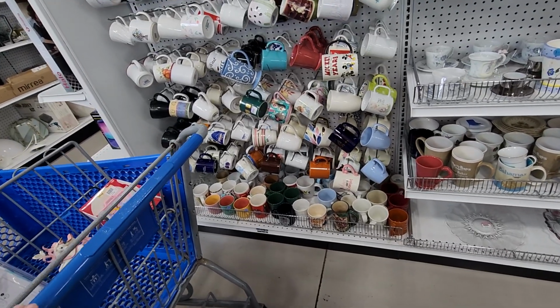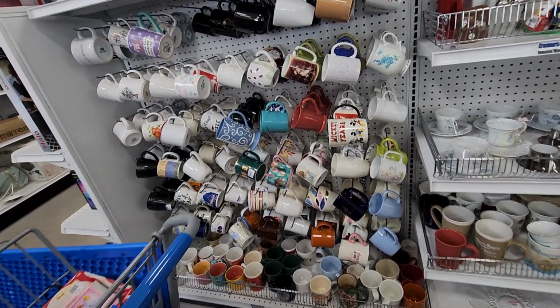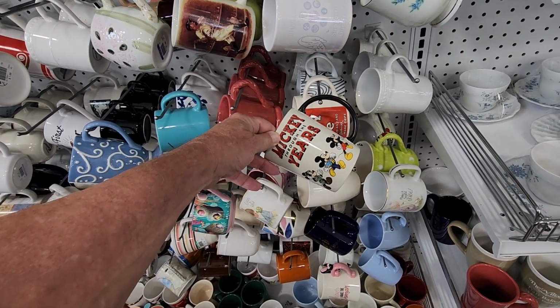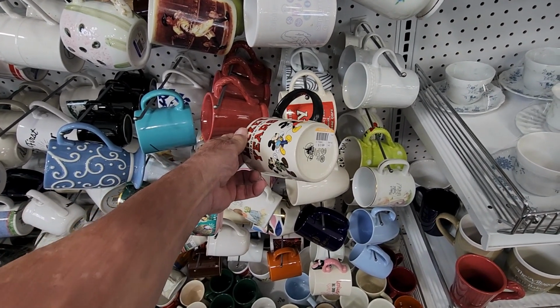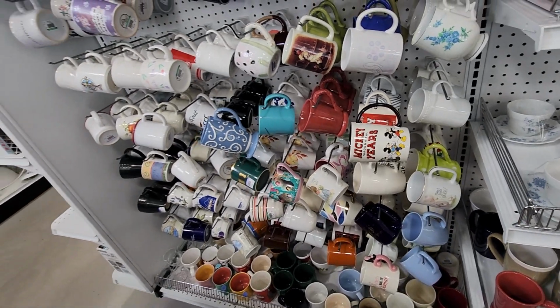Whenever I get to this store, I like to take a quick look at their mugs. Well, today the only one that interested me was this Mickey Through the Years mug. They wanted $3.98 for it, but online they only go for $12, so I had to move on.